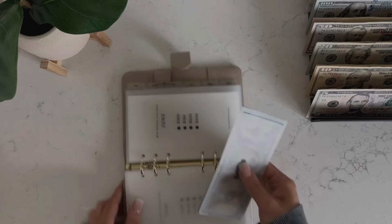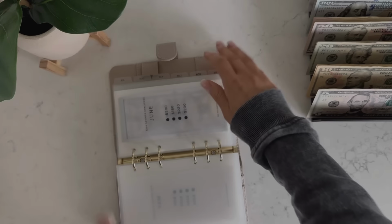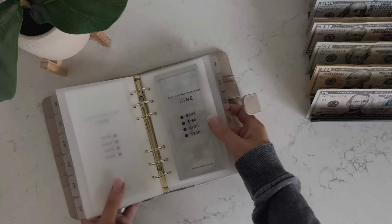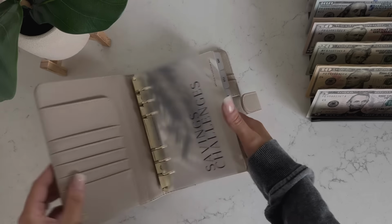And I think I'm just gonna keep this in the most recent envelope. So then next month when we do a condensing, it's just right here, so we can condense that into what we save for July. So that is it for the 10K.